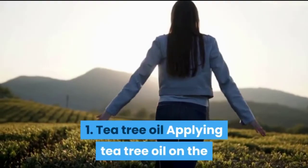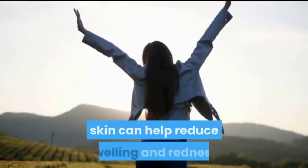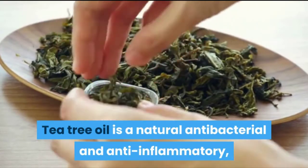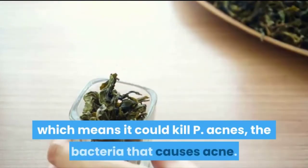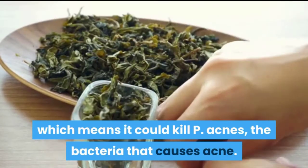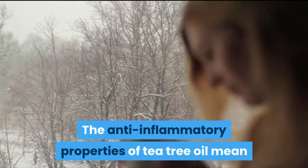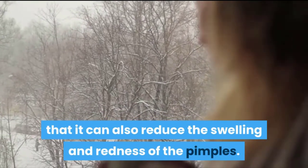1. Tea tree oil. Applying tea tree oil on the skin can help reduce swelling and redness. Tea tree oil is a natural antibacterial and anti-inflammatory, which means it could kill P. acnes, the bacteria that causes acne. The anti-inflammatory properties of tea tree oil mean that it can also reduce the swelling and redness of the pimples.